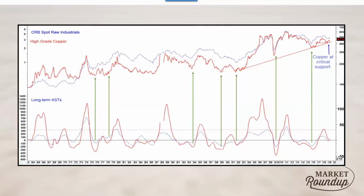So we'll take a closer look at copper as we move on to the StockCharts platform. Actually, we won't look at copper. We'll look at the DB Base Metals Fund, which is a broader measure of base metals, and also has the same economic implications as bullish copper or bearish copper.